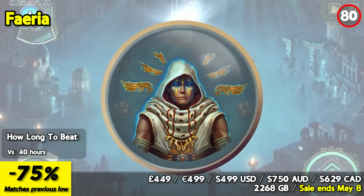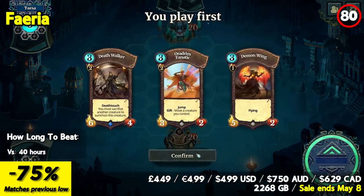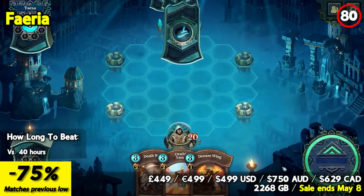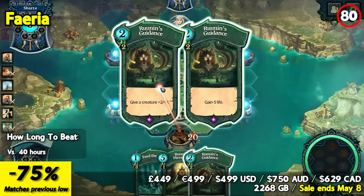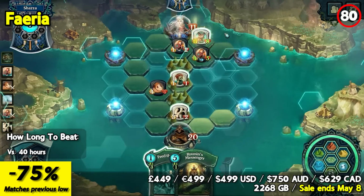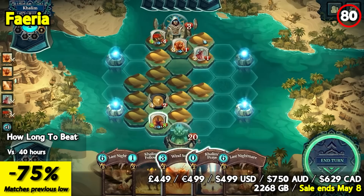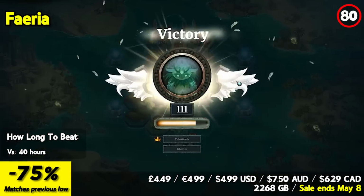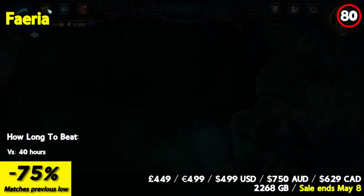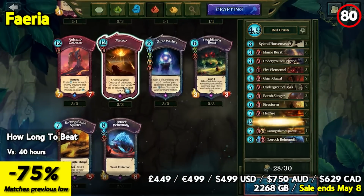Faeria is a unique combination of a card game and a strategy game set in a beautiful fantasy world. The game features rich tactical gameplay with elements of exploration and building. Players build a deck of cards representing creatures, spells, and other magical items and use them to conquer territories in a hexagonal game board. Each turn, players can either play cards, draw new ones, or move their characters across the board. The goal is to capture all of the opponent's territories or reduce their life points to 0.